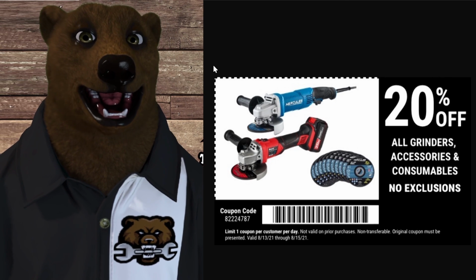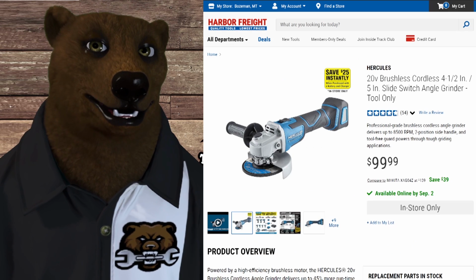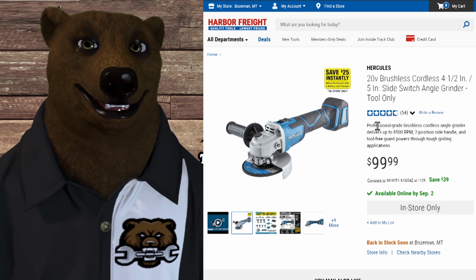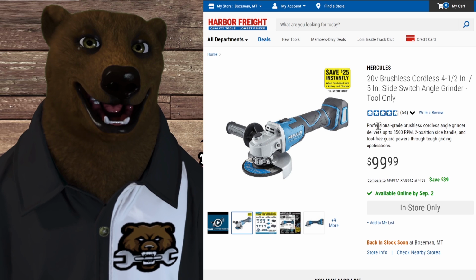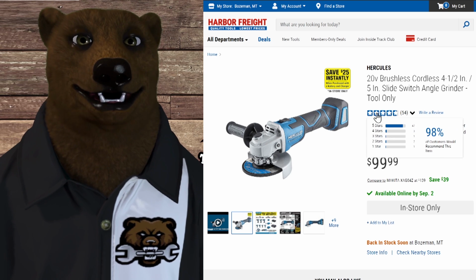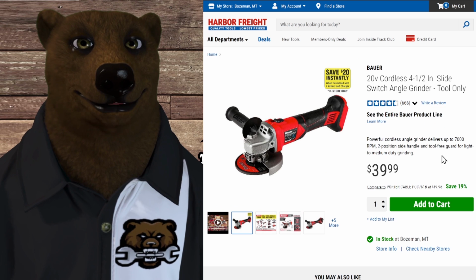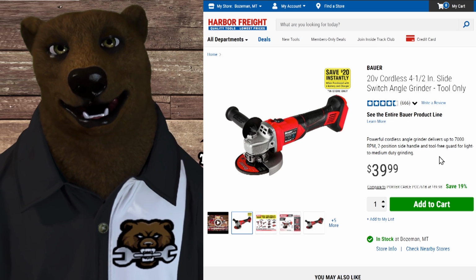20% off all grinders. All grinders, okay? So what are we talking about here? Well, how about the Hercules 20-volt grinder there. We're at $100. That's going to take it down to $80 for a cordless, brushless 5-inch grinder. What if you're in the Bauer line? We got the Bauer here, 4.5-inch cordless grinder. It's not brushless. It's normally $40.